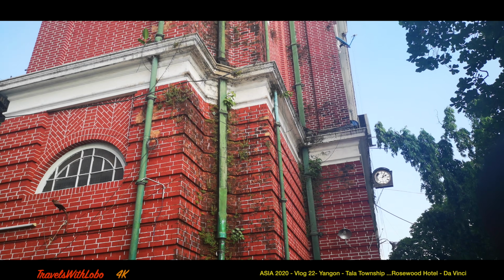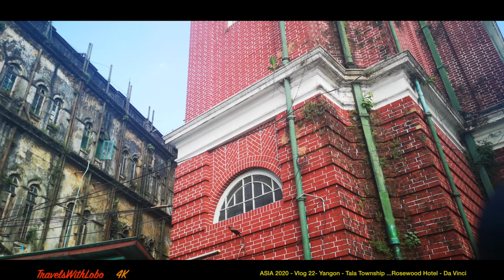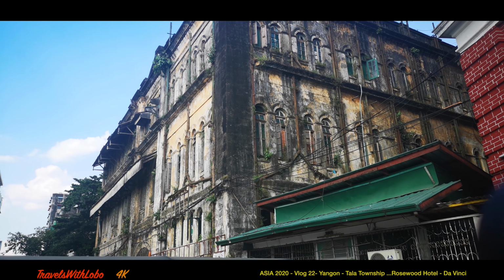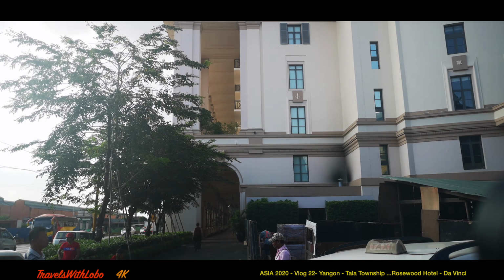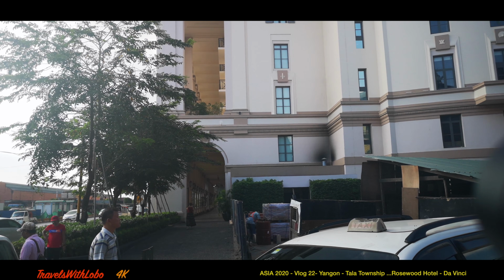Old is old, as we see in the customs house. But right beside it, we have another level of old in this abandoned building, as we head down Strand along the waterfront. And there in the renovated building, we find something totally unexpected, totally different. It doesn't fit with what I just did, but it's there.